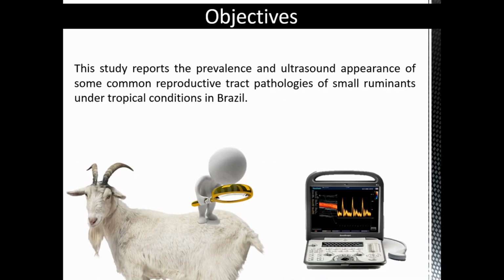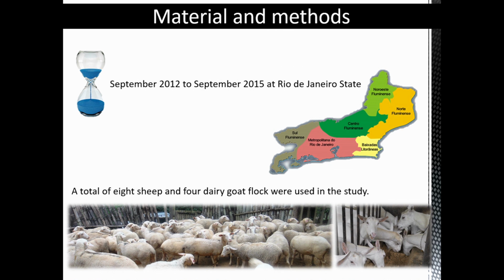So, this study reports the prevalence and ultrasound appearance of some common reproductive tract pathologies in female small ruminants under tropical conditions in Brazil. We performed this study between September of 2012 and September 2015 in Rio de Janeiro State, and we normally did these things in the pregnancy diagnostic routine and before and after breeding season.